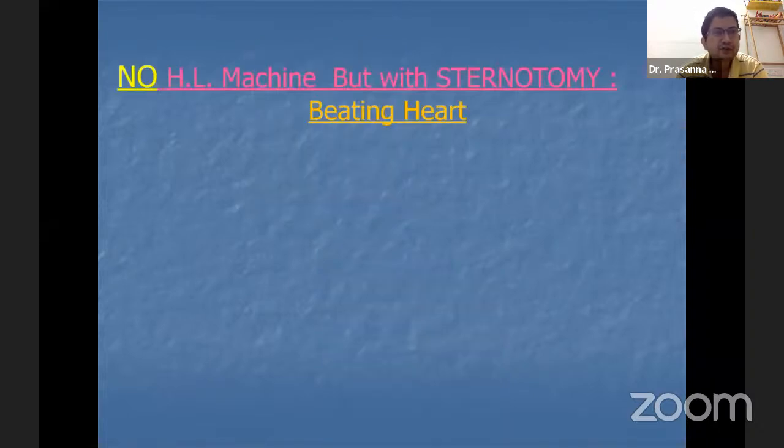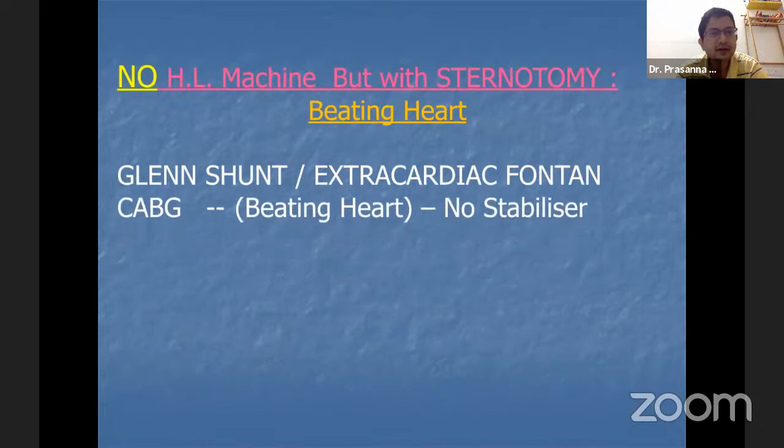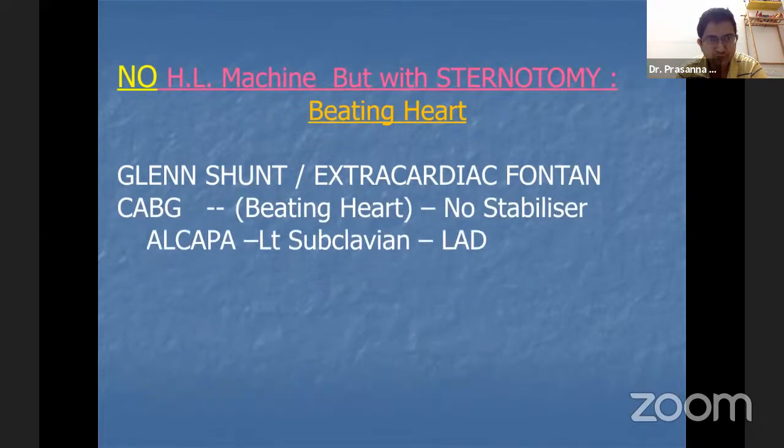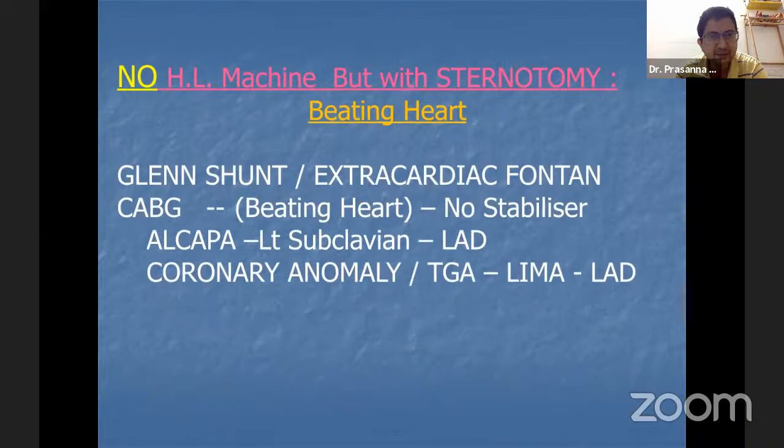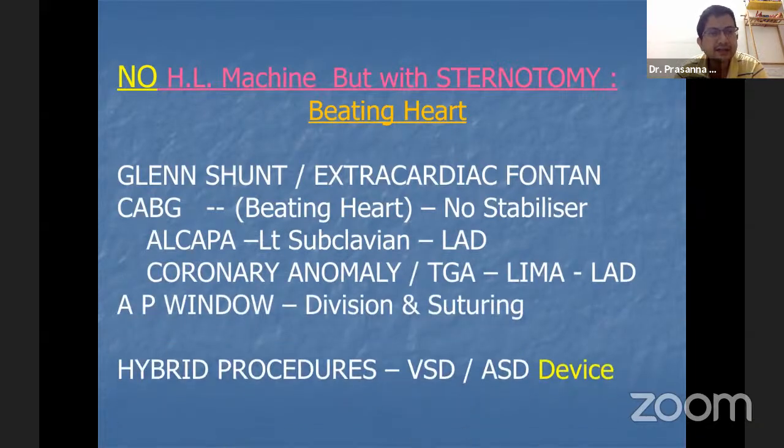So as I said before, we are now extending our minimally invasive criteria to cases where we operate through a small sternotomy, but with no heart-lung machine. What we have done are the single ventricle procedures, all 3 stages, the PA bands, and then we have done a CABG and an ALCAPA, that is the anomalous left coronary artery. We have also tried to do an off-pump repair for an AP window. And also we have done hybrid procedures like ASD and VSD closures, which I'll go over briefly in the next 5 minutes.